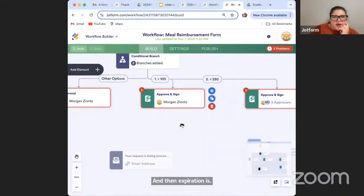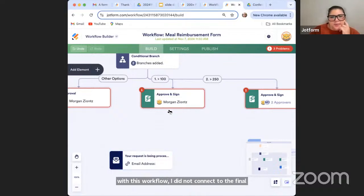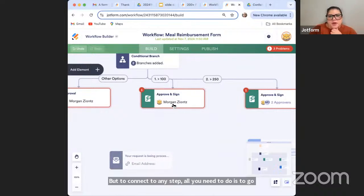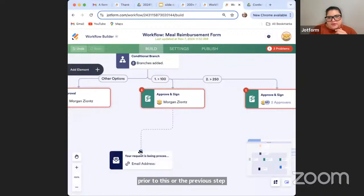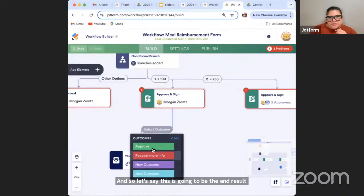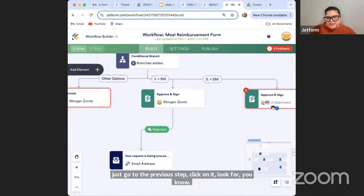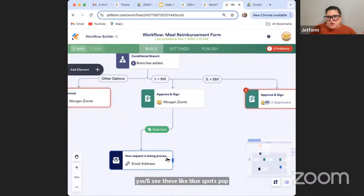I did want to clarify, I see a couple of questions about this. With this workflow, I did not connect to the final email. I was using that as an example. To connect any step, go to the previous step. Let's say this is the end result, so we'll say this has been approved, and then the email would go out once that's approved. Click on the previous step, look for the blue spots that pop up, and then just drag wherever you want it to appear.